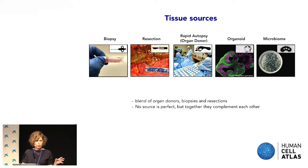But it's kind of nice to compare between the biopsy, the resection, and also if we get tissue from organ donors. In this case, you get the whole tissue, which gives you an opportunity to look at all the layers and the anatomical structures. But as I said, it degrades quickly, so some of the anatomical landmarks won't be seen quite well if you're not quick enough.